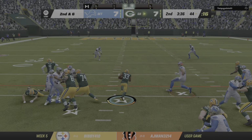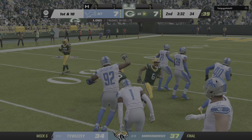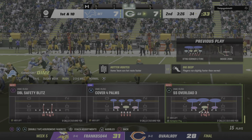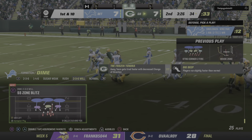Second down, another shot for Jones. 11 yards and a Green Bay Packer first down. For a lot of guys playing this game, there's no better feeling than running right through a tackle. He's able to lower center of gravity and churn his legs for a really nice pickup.